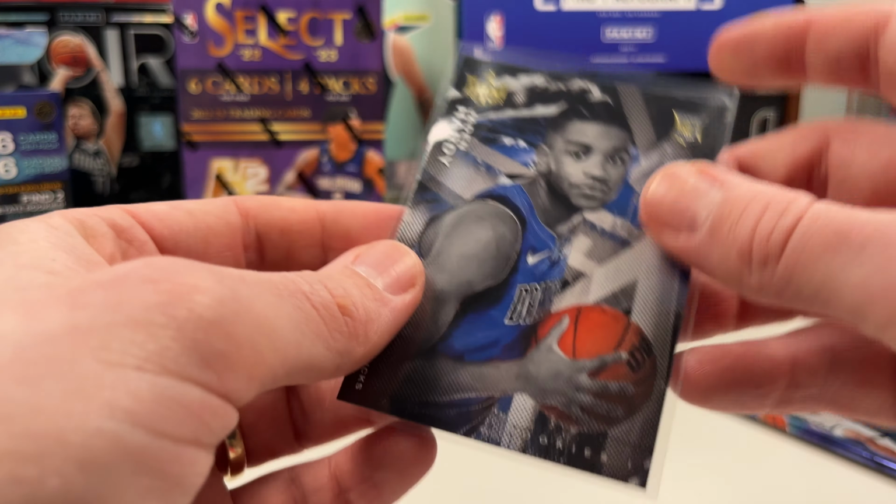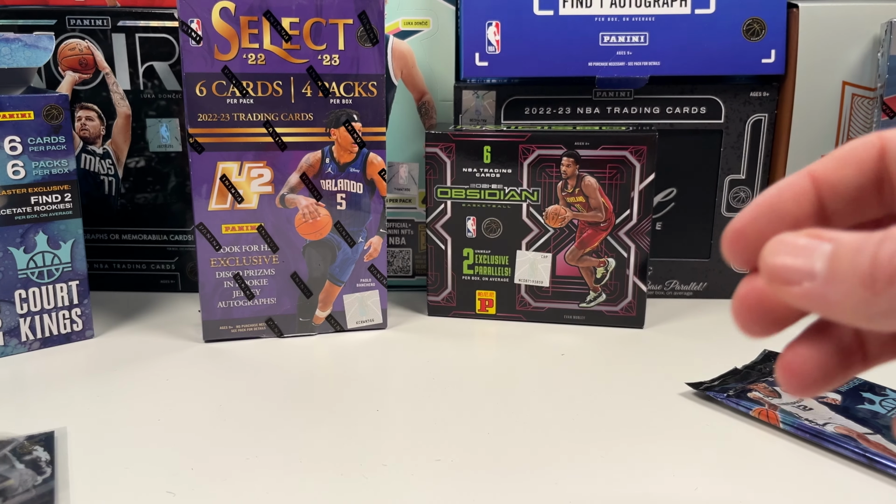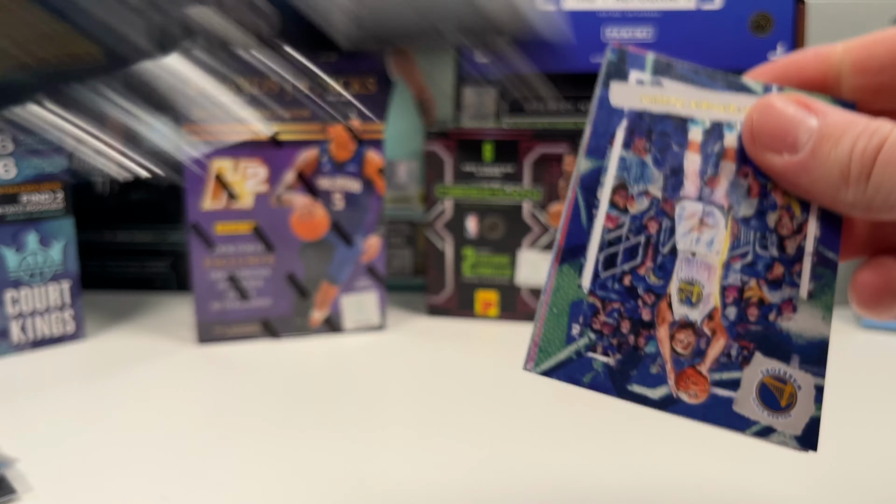His playing time is on and off. I'm not sure what Jason Kidd wants from him. Must be difficult for him as a player, not knowing what your role is going to be night in, night out. Sometimes now that Luka's out for a game, he's starting.